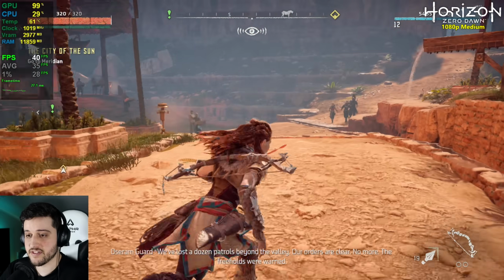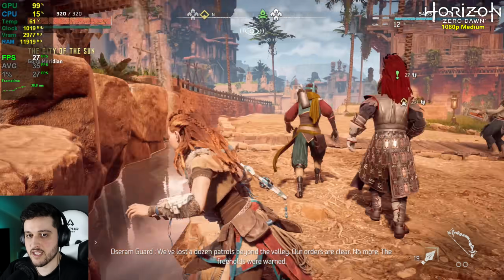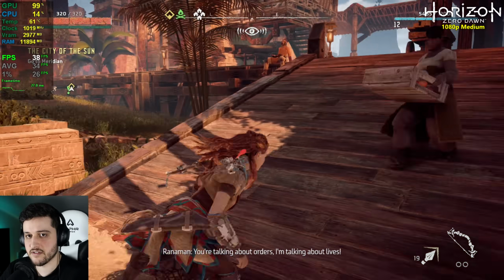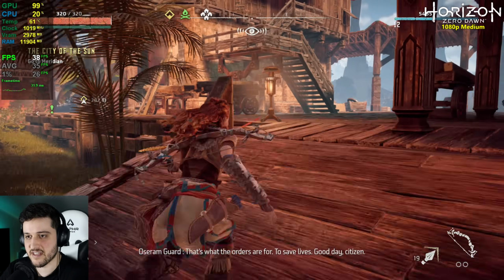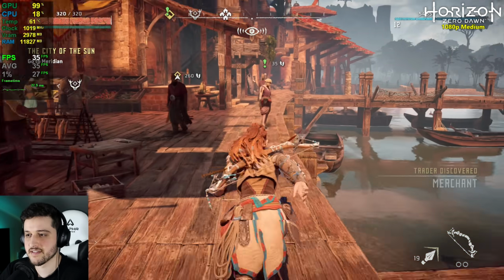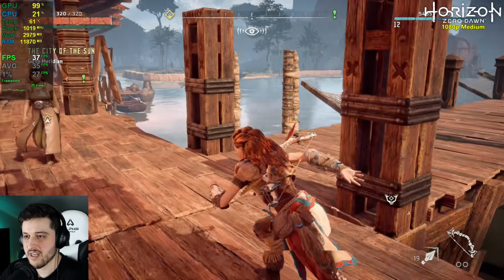The game also requires 3 GB of VRAM as a minimum for you to play it properly. And it seems like it's right there, you know? VRAM usage at 2.977 GB. You know what? I would probably play this one on low settings. It will definitely stay above 30 FPS all of the time on low.